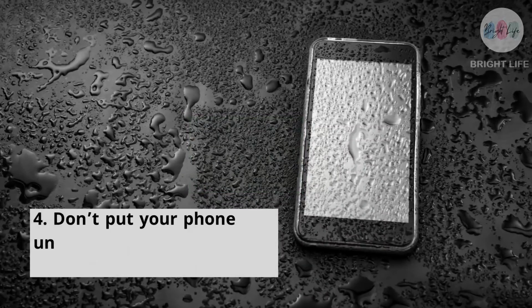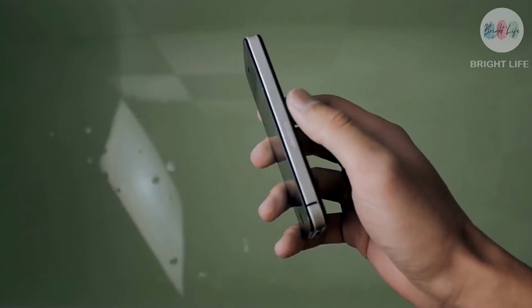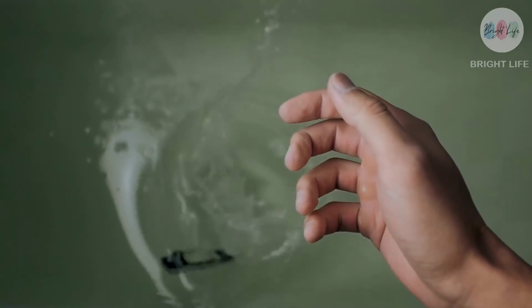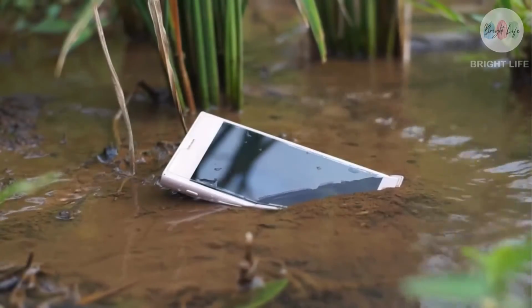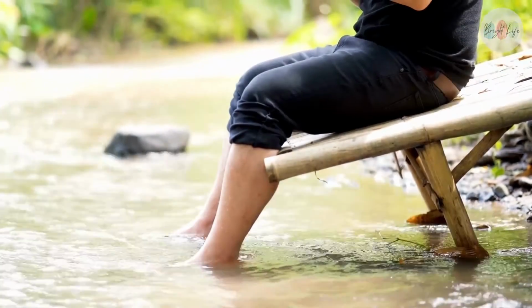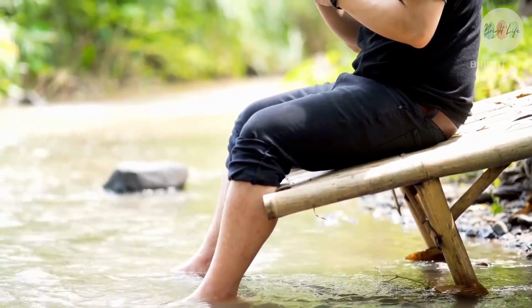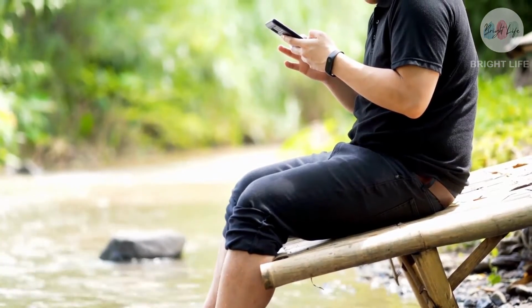4. Don't put your phone under water too often, even if it says it's water resistant. Some manufacturers will say that your phone can live just fine underwater, but this comes with a few exceptions. It's not recommended to take your phone in any water with you for no reason. It should be fine if it accidentally falls in a puddle or gets wet in the rain, but it won't be smart to keep it underwater for a long time. 5 to 30 minutes is a reasonable amount of time. However, you might need to avoid dipping your phone in water often. Exposure to humidity can cause hardware damage that will cost you a lot of money, if not a new phone entirely.